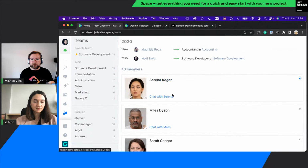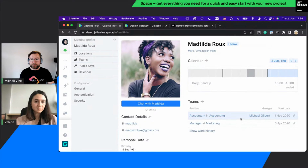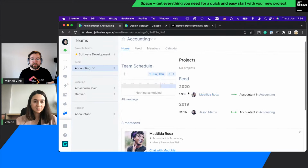For example, let's take Matilda. And Matilda works in accounting. We can see the teams. We can see the location of the office. We can see the calendar. And we can see all the contact details. And that is very convenient because that is the way you explore the team and the structure of the company. You can see who is on the team and what is the team schedule and all those things.